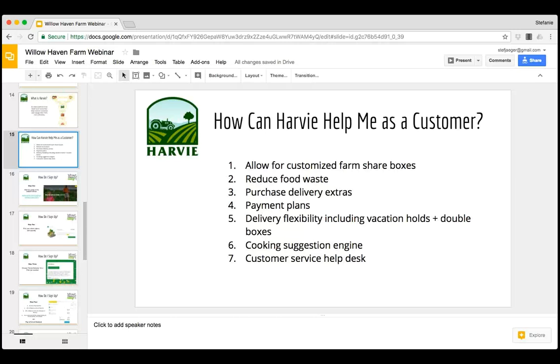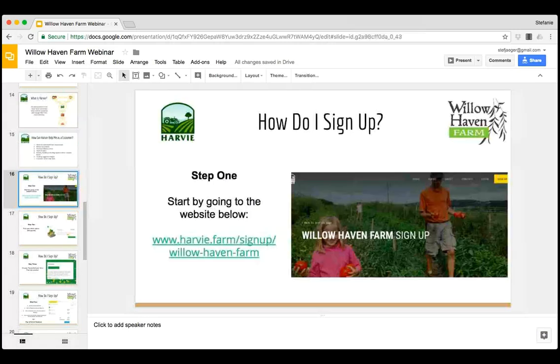And then just some cooking suggestion engine stuff that we're working on too. So if you really like to cook, recipes and tips and storage tips, and throughout the summer, we're going to have somebody do monthly cooking webinars, so stay tuned for that. We're going to be working on a ton of tools to help you get through your farm share this summer.